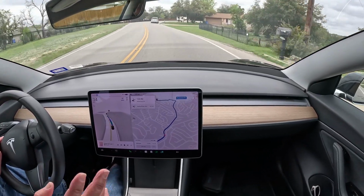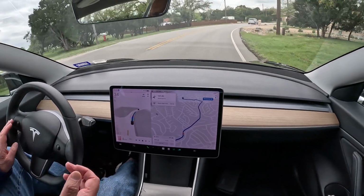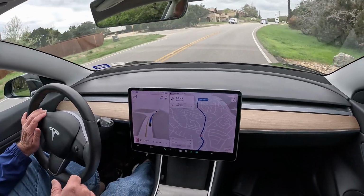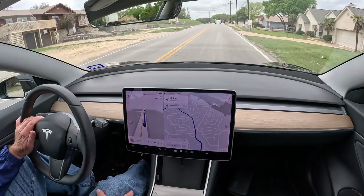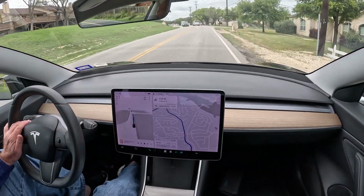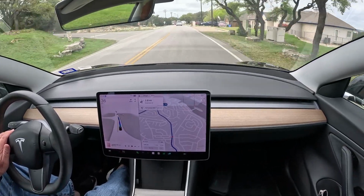So I saw somewhere online somebody was talking about flashing reds giving FSD an issue. This is in California, and apparently they were in like a Chinatown or something, maybe. I don't know, but they had red lanterns strung across the street, and FSD recognized it as if that was a red light.